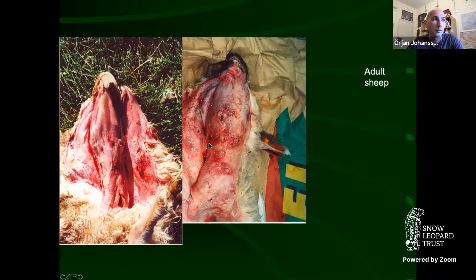Here I think it might have bitten it twice, but it's not as much. It doesn't get ripped apart as much. Okay, here's adult sheep. Does anyone want to guess what killed them? Wolf. Both Justine and Flavia guess wolf. Yeah, you're right. It is a wolf.